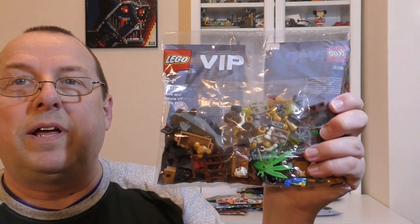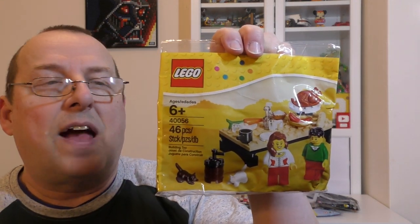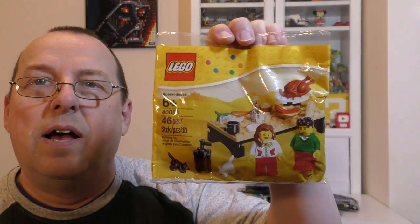Another VIP poly bag, which is the pirate one again, which we've already seen. Oh, this is quite a good one. Yeah, I like this one. 40056. I had a few of these back in the day as well. This is the Thanksgiving table. This is from quite a while ago as well. 2013. They did a whole range here with spring, summer, and autumn. But they did this Thanksgiving one as well. So I only ever had 1 or 2 of those. It's nice to get another one of those again.